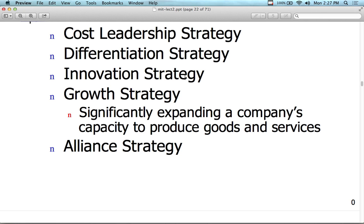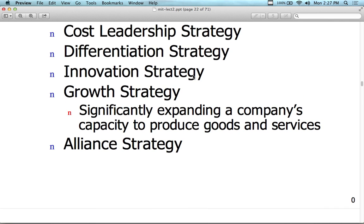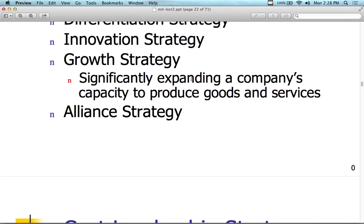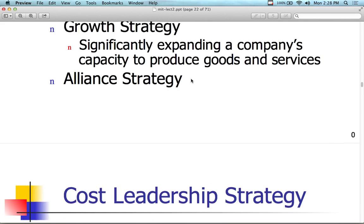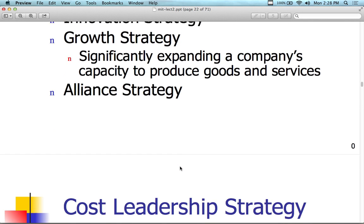Innovation strategies, being innovative, keeping things wireless, keeping technology advanced. Growth strategies as well, significant expansion for the company's capacity to produce those goods and services. And then, more and more today, alliance strategies seem to be the key. So if you're going broke, there's no reason why Barnes & Noble, or not Barnes & Noble, but the Nook product, needed to go broke. But they're not a tablet manufacturer, not even an e-reader manufacturer. So you've got a company in the wrong business, so you might as well sell that division off to a company that can actually be a good alliance for you.